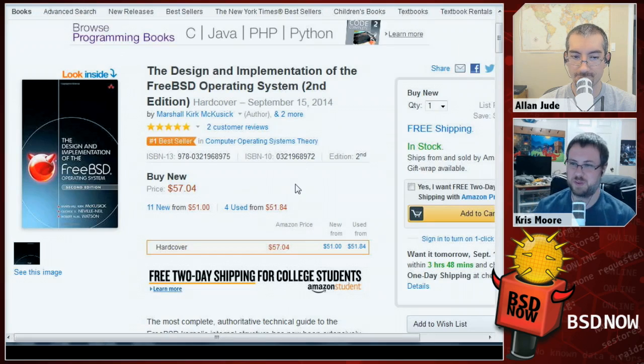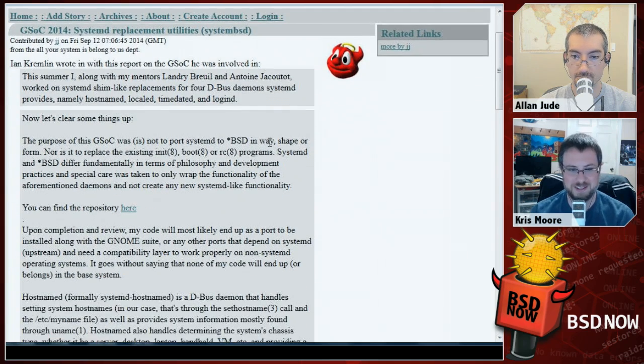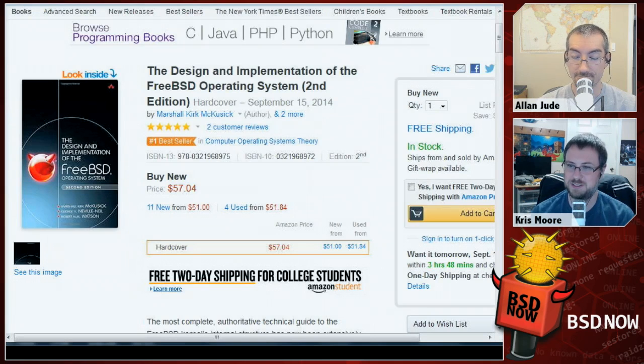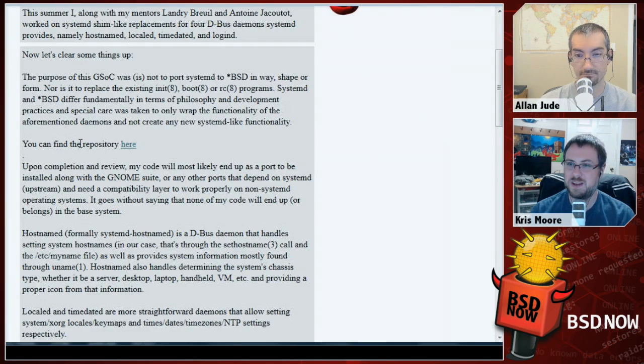Well, cool. So again, order your copy of that if you're even interested at all in the internals of how this kind of stuff works, and maybe even not on BSD. It's still cool to read and see how this works, especially in the theory category. So, okay, well, next up, we have some OpenBSD news.